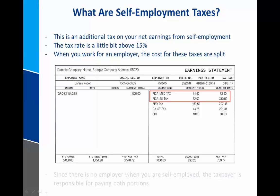So the issue is, though, when you're self-employed, there is no employer. When you're self-employed, you're essentially fulfilling two roles. You're the worker and also the employer. Those terms aren't really correct for being self-employed, but that's essentially explaining what's going on. You're basically acting as the employee and as the employer. So you as a taxpayer are responsible for paying both of those portions.